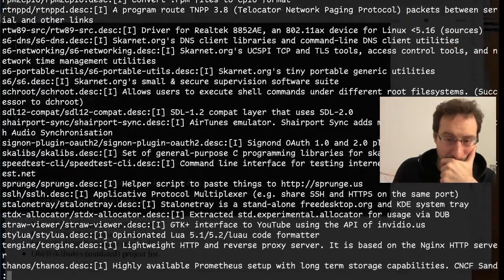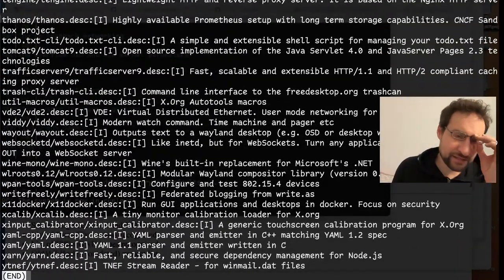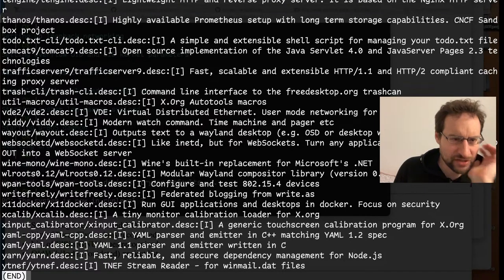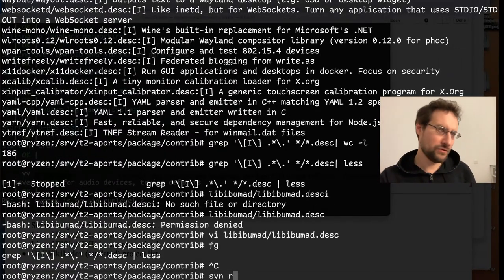So quite some Perl stuff. I mean, maybe at the end I just commit everything, because if someone wants to merge something, maybe something roots. There's also wlroots, tensor weevil delete. So this is kind of stuff. The more you manually review, the more you will find.